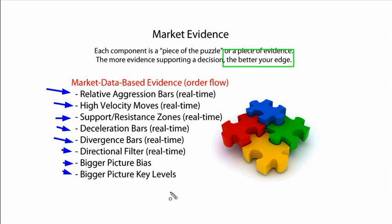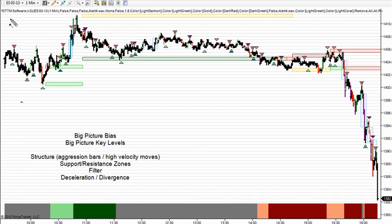Okay, so let's look at today and check off what the evidence was telling us at a few different decision points throughout the day. What we're looking at here is just a 1-minute chart of the E-mini S&P. You can use this on any time frame you want. I just happen to be looking at the 1-minute chart. It's one of the charts that I like to look at. I've written these different ideas here just for easy reference, and I want to go through the day step by step and talk about a few different decision points and break down what the evidence was telling us.